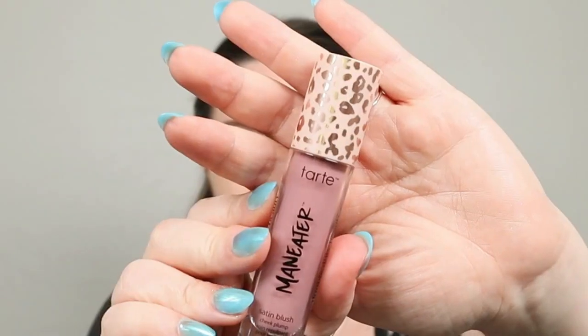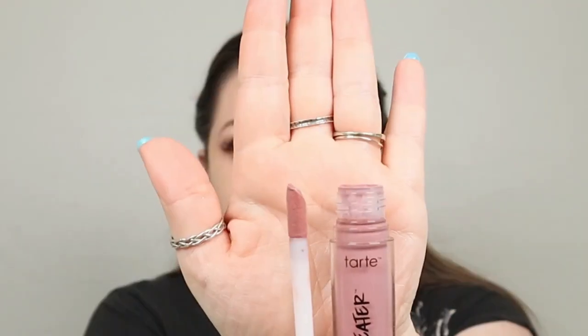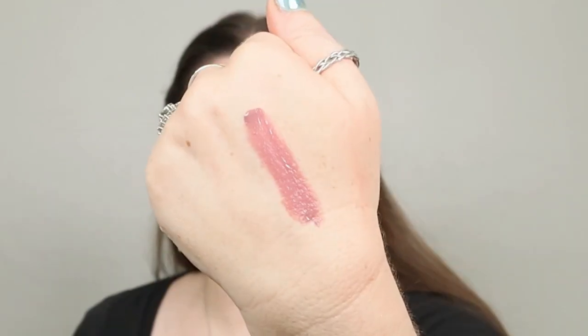Another new release here from Tarte. This is the Man Eater Satin Blush Cheek Plump. I picked this one up because it was such a unique shade. It almost looks grayish purple in the component, but once you get it to the cheeks, it's so much more pink in pigmentation once you blend it out. This one is in the shade Mauve.